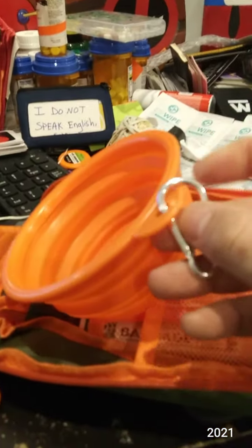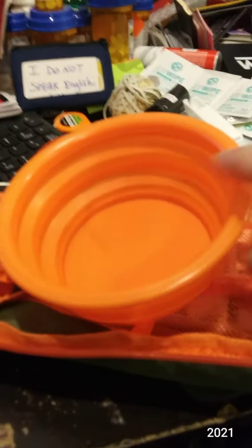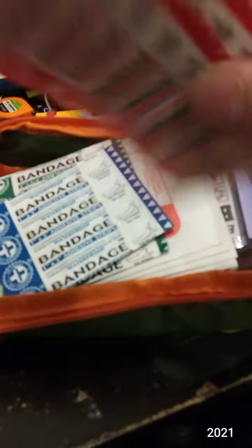Here's a cool little collapsible bowl with a carabiner. Okay, got some moleskin. I usually use duct tape, but that's cool. Bandages, different sizes. Some larger gauze, adhesive or non-adhesive squares, and an emergency blanket. This looks better than the USD one, but I haven't pulled it out, so I don't know for sure. First aid guide. Oh, it's good to have that to brush up.